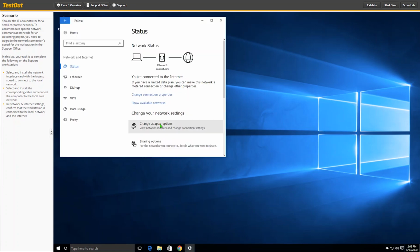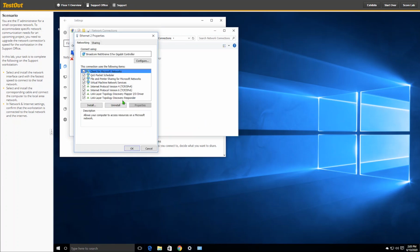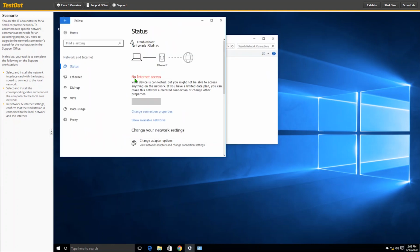I know I completed this lab correctly, but let's go back and make a mistake. We have already verified that the new network card has internet access. Let's go into the Ethernet properties and set the connection to have an invalid static IP address. We installed the correct network adapter and plugged it in correctly, but have broken the internet connection.